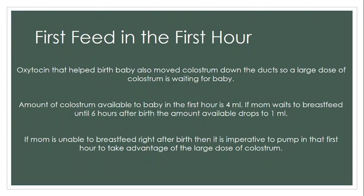But if baby has been transferred to the NICU or transferred to another hospital and you don't know when you are going to have a chance to nurse baby, then go ahead and ask for a pump and start pumping so that your body gets that signal that baby is here and you need to start working on getting that milk in.